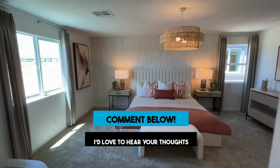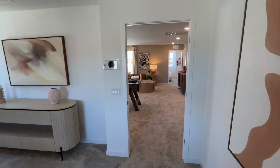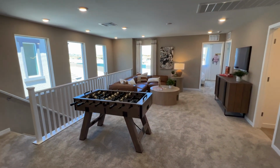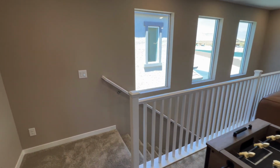Well, let me know in the comments below, guys, what you guys think of this floor plan. Would you want it as a 3-bedroom with a loft? Would you want that 4th bedroom? What do you guys think of the location, the layout, anything, guys, negative, positive? Would definitely love to hear it.